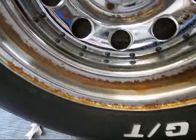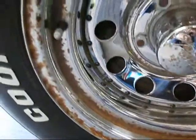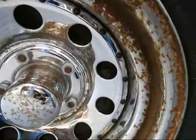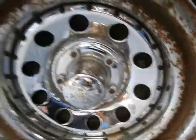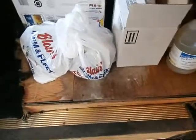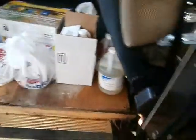Yeah, I mean, this rim's really bad. I cleaned them up last year, but sitting over the winter, they just got really bad. The carpet was ripped out from last year. I started cutting it up and ripping it up, because I ripped the carpet out of the front.